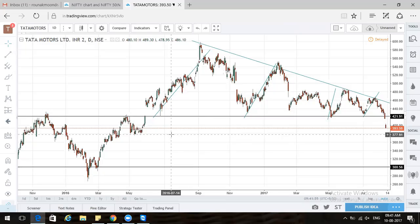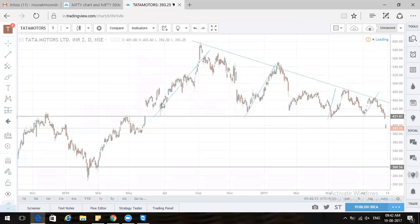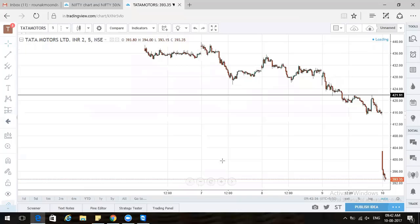So now would you like to go and sell over here? You cannot. You need to wait till it again comes back to these levels of 420 or 410 or so, right? So if you go internally and see what's happening inside, let's say 5 minutes chart. Ideally it is not good to trade when results are around. It's better to let the result turn out and then we can decide whether you want to trade or not, right? So that helps us out.